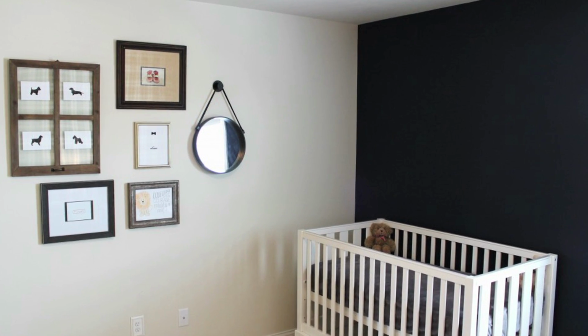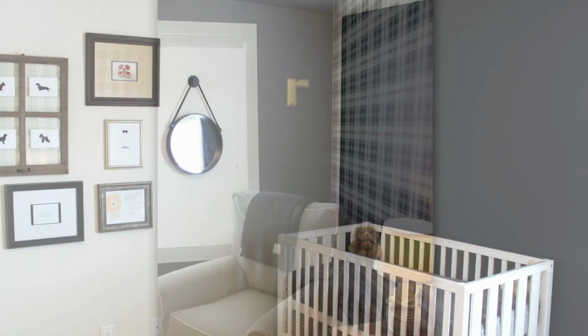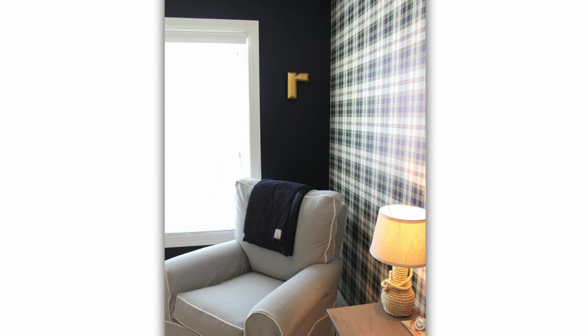But they also tied it in with another bold statement, and that's an Old Navy paint color by Benjamin Moore, which is nice and dark, but there's something about the plaid and this dark color that totally works, and the room is actually bright and cheery. So you don't have to be afraid of busy patterns, nor do you have to be afraid of bold colors, because clearly in Baby Top's room it works.